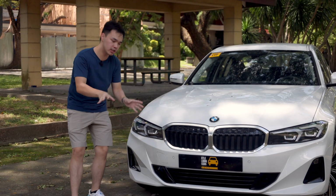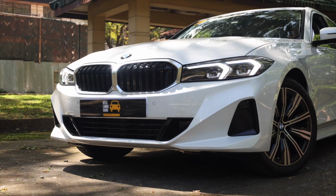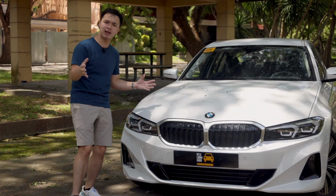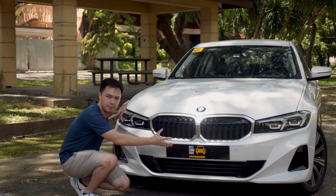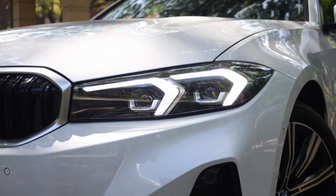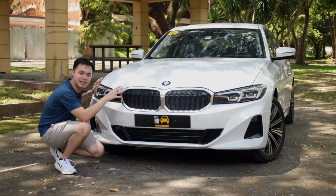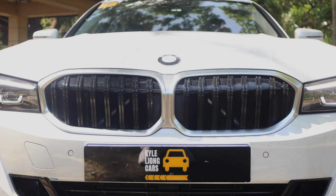And if this looks familiar, that's because this is the exact stock body kit that you would get with the also recently released 318i Touring, the station wagon variant of the 3 Series. You can see right here, you don't have that massive vent by the middle anymore. You still do get LED headlights and DRLs though, and they really look nice. You even still retain your active BMW kidney grille, so these can open up if the car needs more cooling.